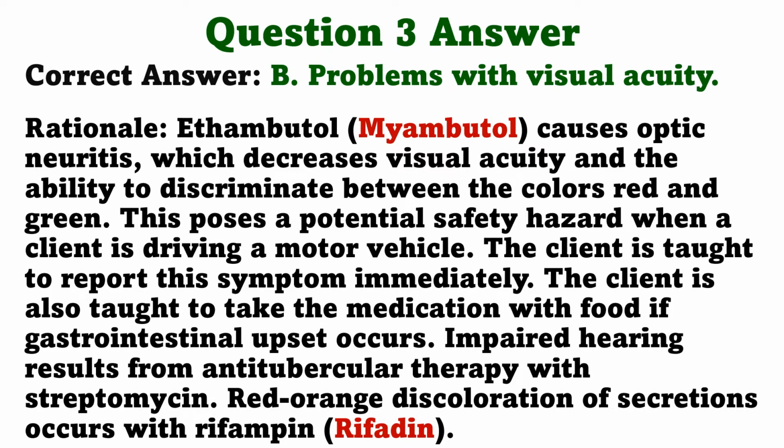The client is also taught to take the medication with food if gastrointestinal upset occurs. Impaired hearing results from antitubercular therapy with streptomycin. Red-orange discoloration of secretions occurs with rifampin.